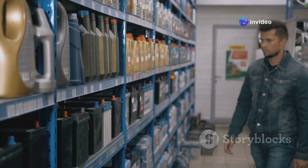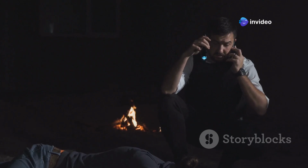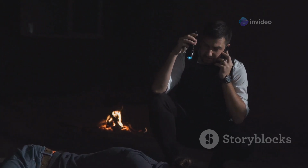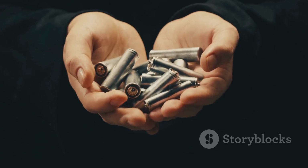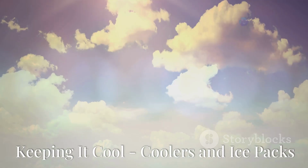Store your batteries in a cool, dry place, and check their expiration dates periodically. You don't want to be caught in the dark with a flashlight full of dead batteries. Having a good supply of fresh batteries on hand will save you a lot of headaches when the power goes out.